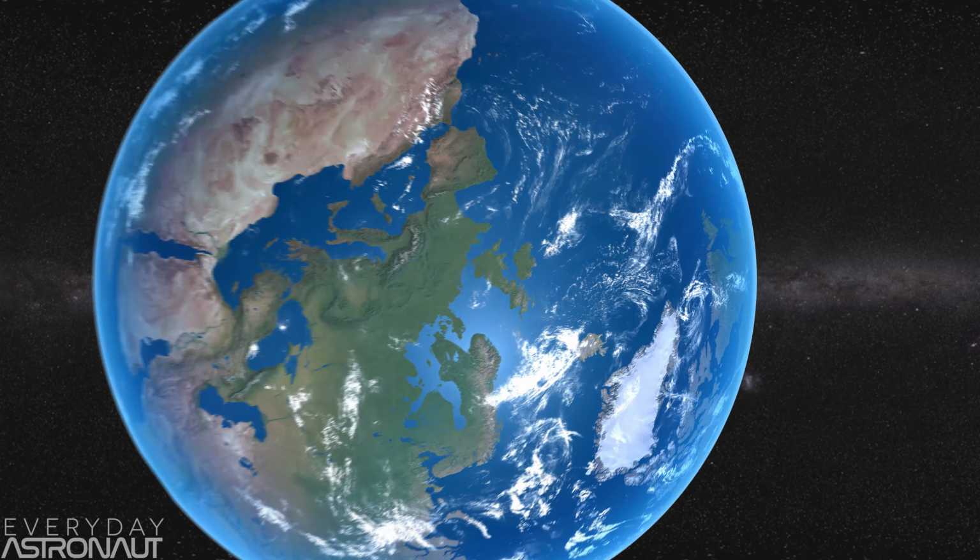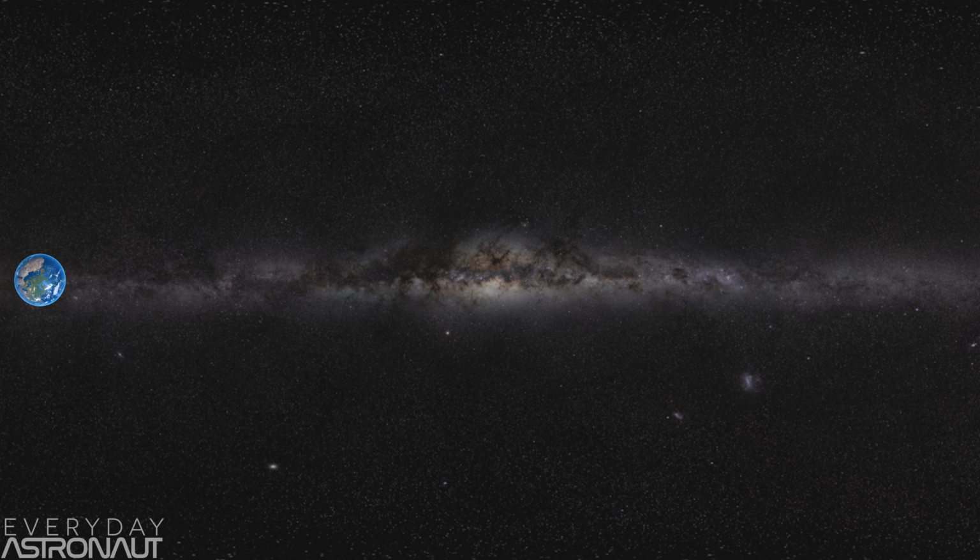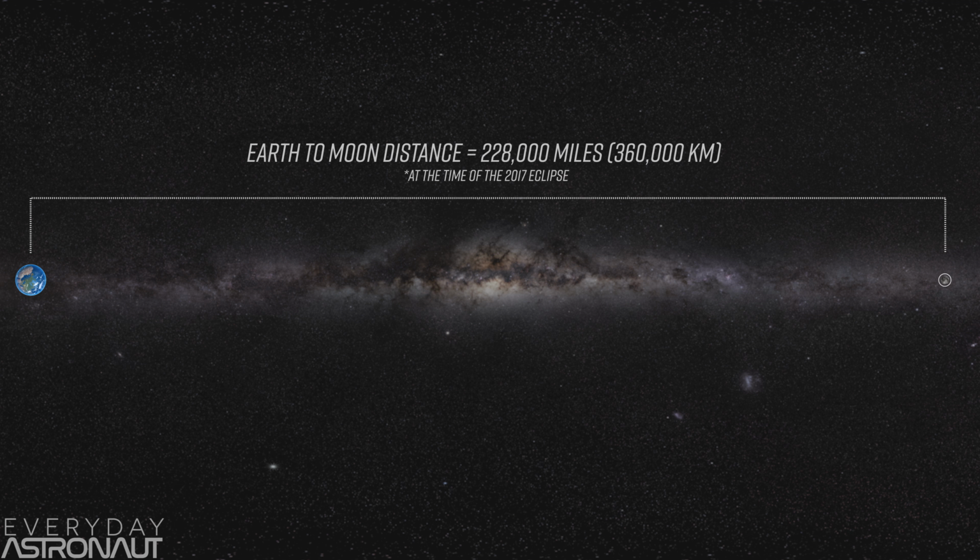Well, looking up at the moon and the sun, it would look almost the exact same as it does down here on Earth. Why is that? Well, these suborbital flights only go up about 60 miles or 100 kilometers in altitude. Now compare that to the 228,000 miles or 360,000 kilometers away the moon is, and we'd only close that gap by about 0.03%, meaning the moon would end up looking an indistinguishable amount bigger. We would, however, be above the Earth's atmosphere, so your view of the eclipse would be crystal clear, free of distortions and clarity issues or clouds in our own atmosphere.